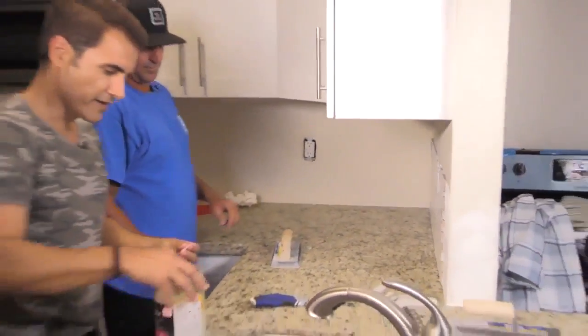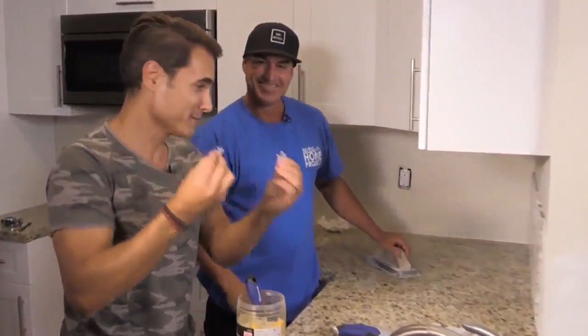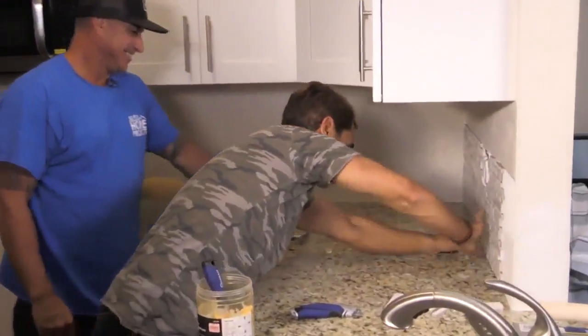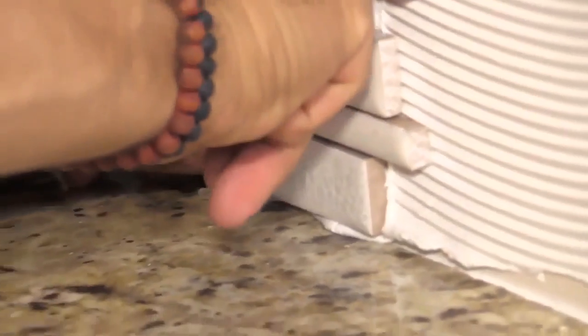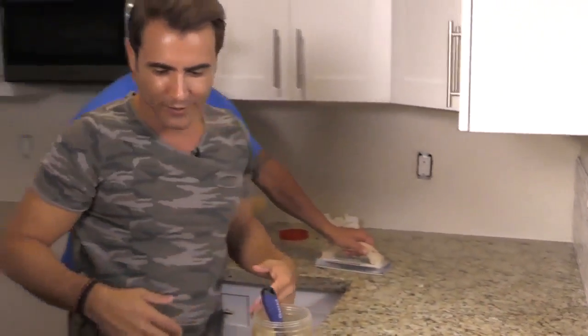I'll be the spacer guy. I can handle this part. Let's put it right here, right? Right on the bottom. Oh my God, that was so much work. Woo! Wow.